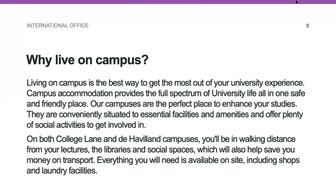campus. So we've got the sports village, as I mentioned, on De Havilland, but also in the Oval, which is in the centre of our College Lane accommodation, there is a 24-hour gym. It's slightly smaller, but it still means you can access fitness facilities when you're on campus.